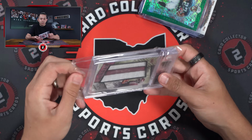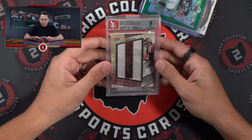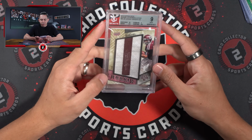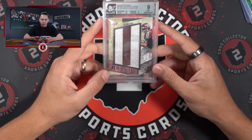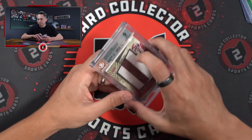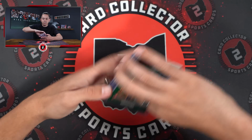First off, one of my all-time favorite sets. This is 14 Upper Deck. This product had Manziel, Bortles, and that rookie class is like Bridgewater, Carr, a bunch of different guys. Obviously Manziel, crazy what his stuff did back in the day. But these letter autos do pretty well. Good looking cards. Just a big fan of that year. So BGS 9. And then a couple others.